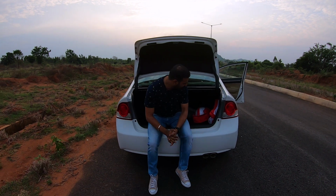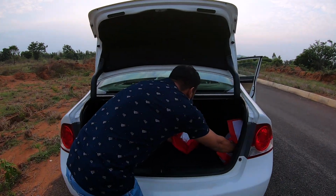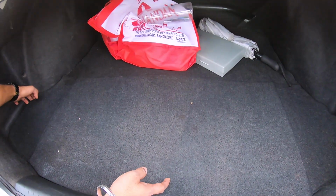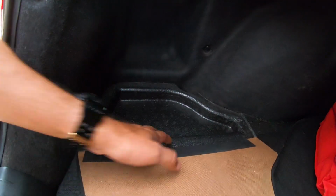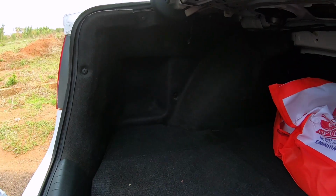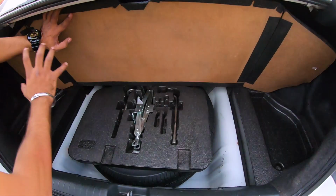And one more thing, as we are on the boot, let us just have a look here, the way that's been detailed out. Just clear the stuff here. So you can see this nicely done. So you can actually open up things like this. So they have actually provided space right here for you to keep some smaller things and knickknacks. They have nicely carved out space on both sides. I really wish they would have given some hooks here which would have made it more usable to put your bags. And it's so nicely done.